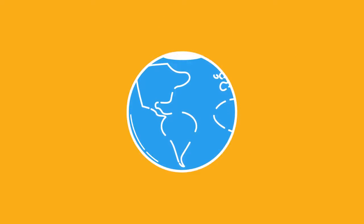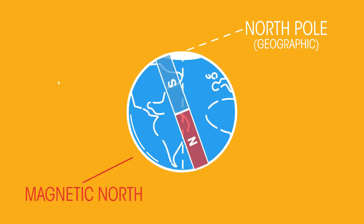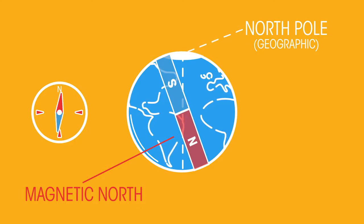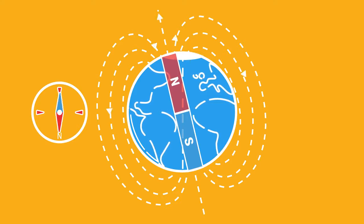Did you know that the North Pole is not the same as the magnetic north, as the North Pole is determined by the Earth's spin and the magnetic north by the direction a compass points? However, unlike any ordinary magnet, the magnetic Earth's poles can switch. So the North Pole becomes the south and the South Pole becomes the north.